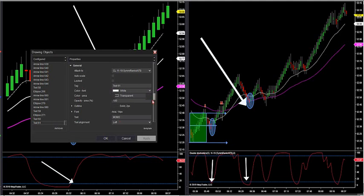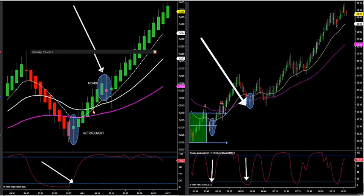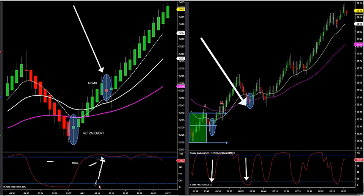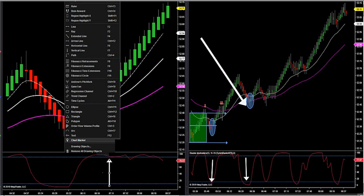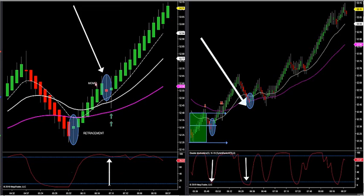A MOMO setup is different than a retracement setup because the momentum is already moving in the direction of trend. So there's your MOMO. What happens is if you get above all three moving averages, or below all three, and you see an opposite color bar go against trend, this red bar is opposite color against trend, you have to be above 90%. If I see a red bar going against trend and the next bar is green, that's positive market delta, you have a momentum buy right there. That's a momentum buy, but I have to be above 90%. That's called a momentum setup.